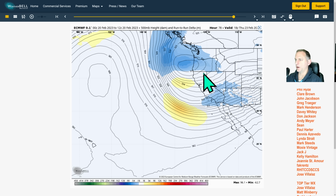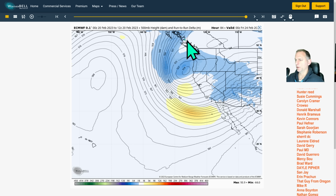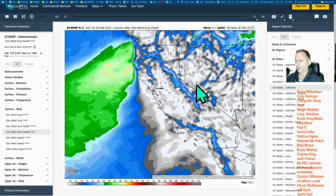You can see this is going to be going on through later this week. So we have a few more days to watch this system and to see exactly what kind of impacts it's going to have across the state of California. Will it slow down a little bit more? Will it weaken, or will it move a little bit faster? We'll watch that over the next couple of days.